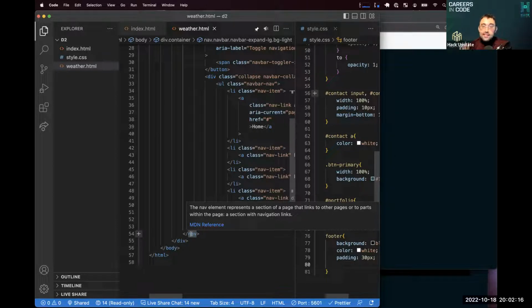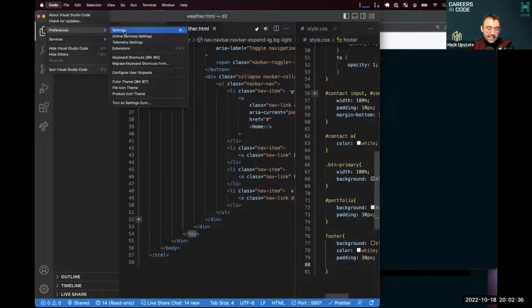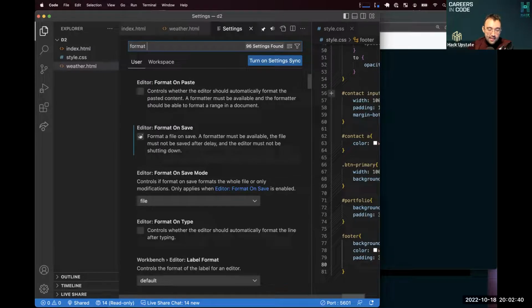So this is an optional tool. This is something that most students like to have on. This is something that I hated and I learned to love and now cannot write code without, because it fixes everything for me. If you do not want to use this, you can go back up to Code, Preferences, and Settings. And when you do that, search for format on save, and just go ahead and uncheck that. That will disable Prettier from running and fixing your indentation.